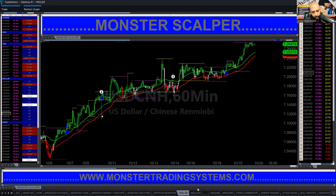Less stressful. We'll probably look at something similar on perhaps Stock Boss and Bull Master, where we wouldn't do a 60, we might do a daily and a 240. So we might bring in a 240 and then use the daily. So still trade on the daily, but then bring in a 240 to do something similar. I think that might work out well also. All right. But good job, good job, good job.